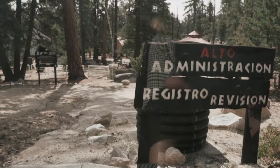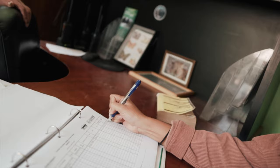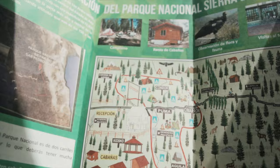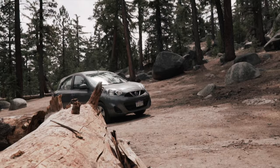You won't miss the office and you'll know you haven't gone too far because there is a roadblock directing you towards the registration office where you will register your vehicle and pay the fee. The fee covers entrance to the park, your campsite, and use of its facilities. They provide you with a map of the park, and then you're free to choose one of the many campsites.